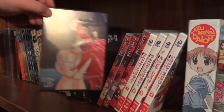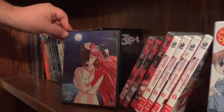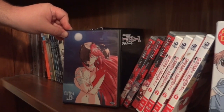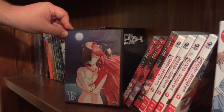The next series is Elfen Lied. We just got off Death Note and Code Geass, which are super heavy things, and we just got to even more crazy shit. Elfen Lied is little girls who rip people apart. Pretty much that's it. But if there's one thing I can say for the series, it's that the artwork is downright incredible, and it has some of the best backgrounds I've ever seen in any anime, period.